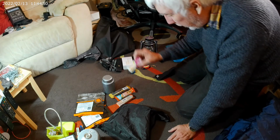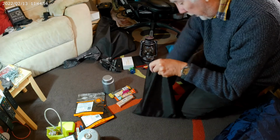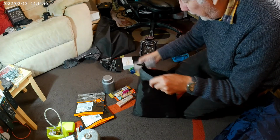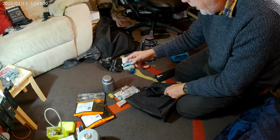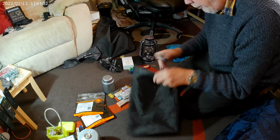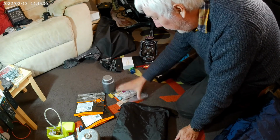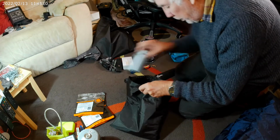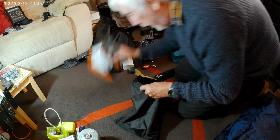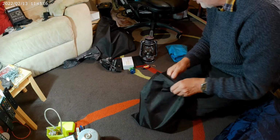Energy sweets, glucose, because I like them, if for no other reason. Got a load of tea bags and some minty gum for chewing. Not that I've got much teeth left for chewing, but there you go. So we pop that all back in there. I will have other stuff as well, but this is just what's left over from last year.